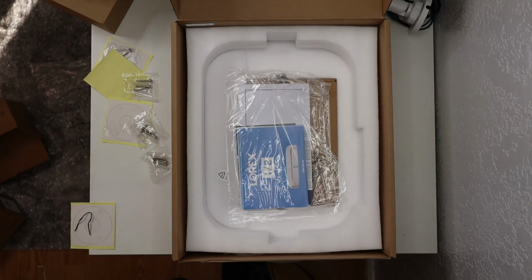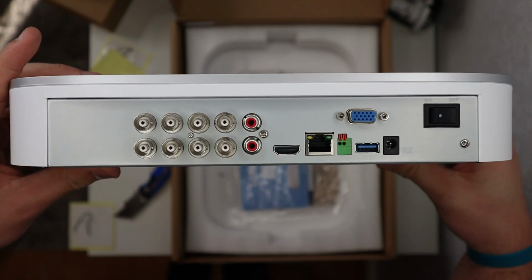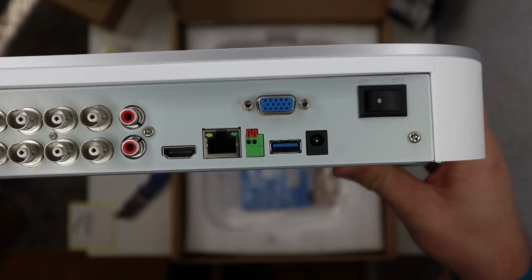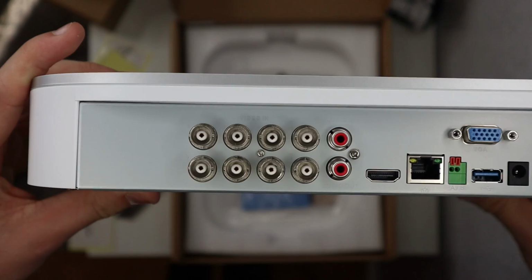The DVR comes with a VGA connection, HDMI connection, 1 USB 2.0 port and 1 USB 3.0 port. It also has Ethernet. That's the way you can connect to it via your Wi-Fi to make it available so you can go about connecting to the DVR via your cell phone.